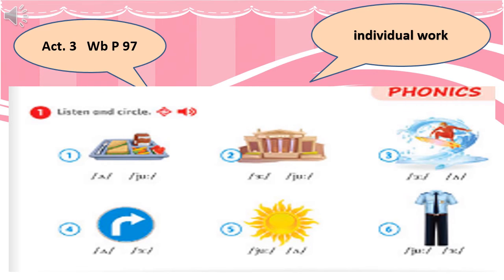Now, open your workbook, page 97, activity 3. Listen and circle.